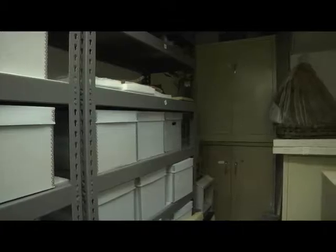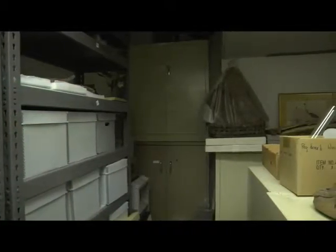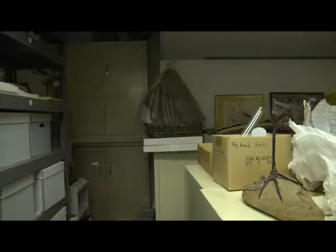This collection room doesn't hold many ethnographic artifacts. It does hold a few oversized ones, like this dugout canoe from the San Blas Islands in Panama. From there, we head upstairs to the museum's main level storage room, home to the ethnographic, archaeology, ornithology, and botany collections.